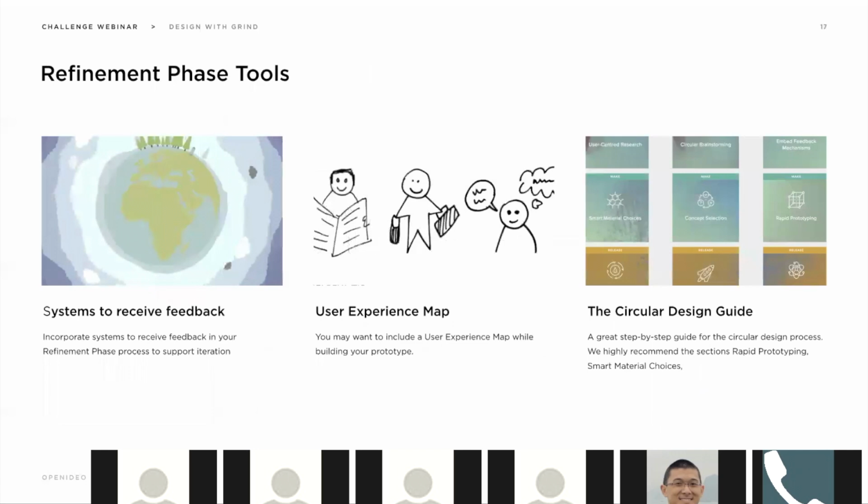We've also provided some refinement phase tools in this toolkit, in this presentation, that you may want to take a look at as you go into your next couple weeks. The links for each of these are embedded in this presentation. The first is systems to receive feedback, so incorporating systems to receive feedback on your refinement phase process to support iteration. How might you embed some feedback loops in your design process to best support that?